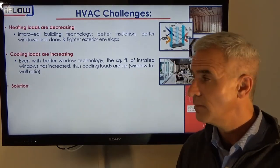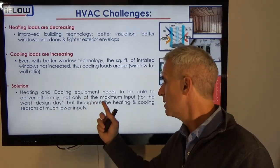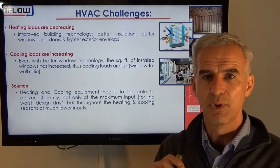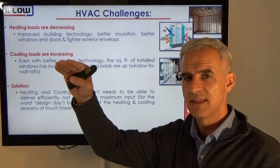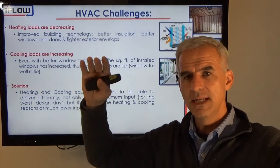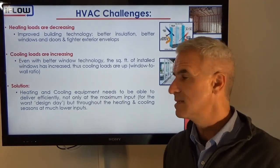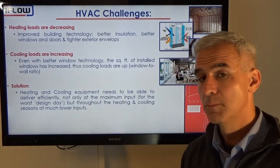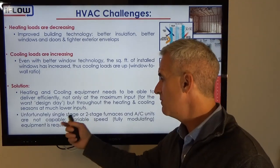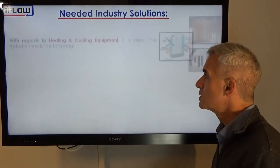We are seeing that across North America, where our average temperatures are increasing a little bit. So we're using more windows and our outdoor temperatures are getting warmer. So with these two effects, what do we need? Well, we need the heating and cooling equipment to be able to deliver efficiently, not only at the maximum input, not only that 60,000 BTU level or on the AC side at my 3 tons or 4 tons, but I need to be able to modulate and operate efficiently throughout the season to those variable inputs.